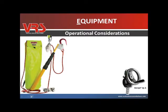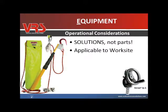We also have to think about operational considerations. When we're thinking about rescue after a fall for a worker, we don't want to think about putting a lot of parts together to create an emergency rescue system. We want to think about having an entire system pre-planned, pre-put together as an entire solution, so that all the worker has to do is put it into place and make it work. I think of this as plug and play. We want them to simply go clip, clip, and do the rescue, not have to figure out where to put 14 carabiners and 3 pulleys and a lot of other equipment.